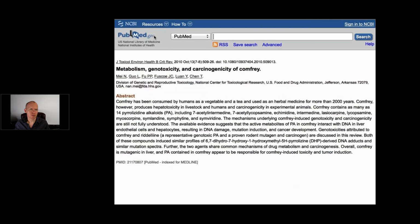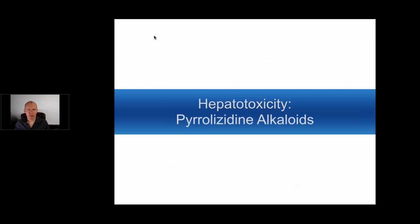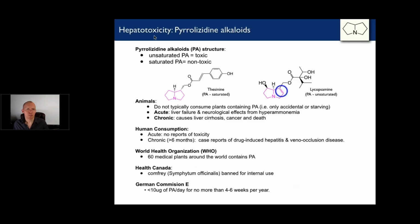Here's studies with comfrey and a number of other ones. So to start off with the pyrrolizidine alkaloids, one of the things is it appears that there are two types of pyrrolizidine alkaloids. You've got one where it's saturated, shown on the left-hand side, and then you've got one that's unsaturated. Unsaturated means that you've got a double bond somewhere on that ring structure. With the pyrrolizidine alkaloids, it appears that the unsaturated ones are toxic, while the saturated ones don't seem to have a major issue.